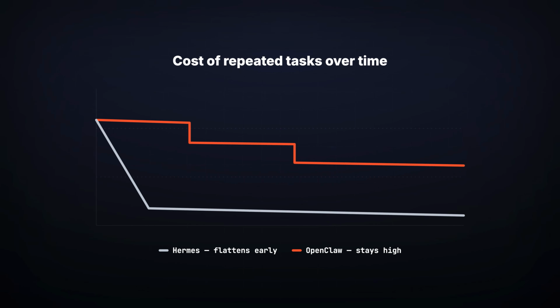2. Token cost on repeat tasks. Both run the same models, both use the same prompt cache discounts, so per turn cost is mostly the same. What's different is repeat tasks. Hermes solves a problem once, saves a skill, then runs that skill cheaply on every repeat automatically. OpenClaw can do the same, but you're either approving skills as they come in or running without the compounding savings. So Hermes' bill on the repeated work flattens earlier with less effort.